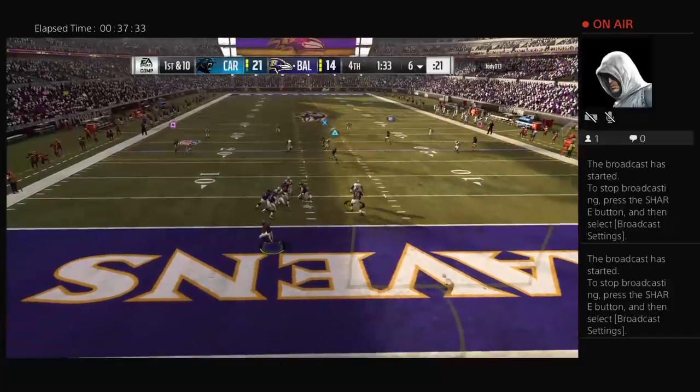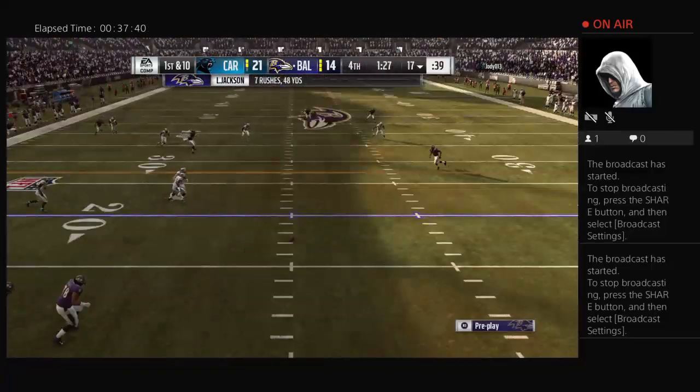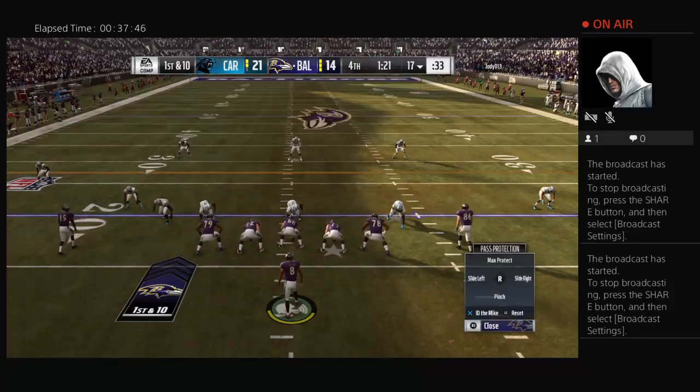Back to throw. Buying time to his left. And they'll get him down up past the 15-yard line. A gain of 11 to kick off the drive, and it's a quick first down. First down now, but that clock rolling.